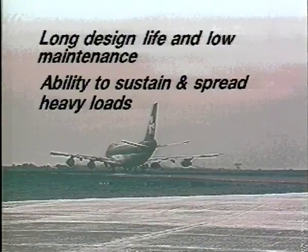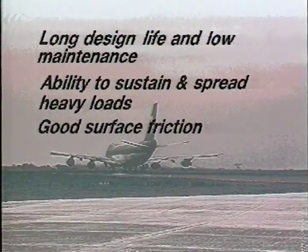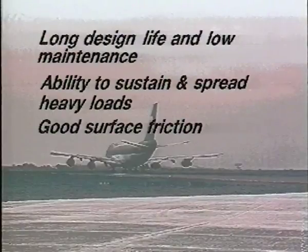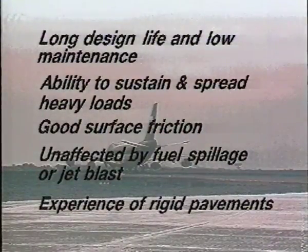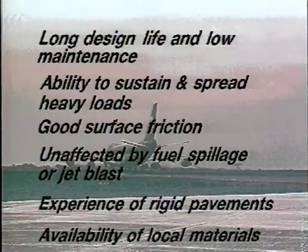The potential to achieve good surface friction properties while maintaining surface regularity and grade. A finished surface that would be unaffected by fuel spillage or jet blast. Satisfactory long experience of performance with existing rigid pavements at Aer Rianta's 3 airports, and the easy availability of local materials.